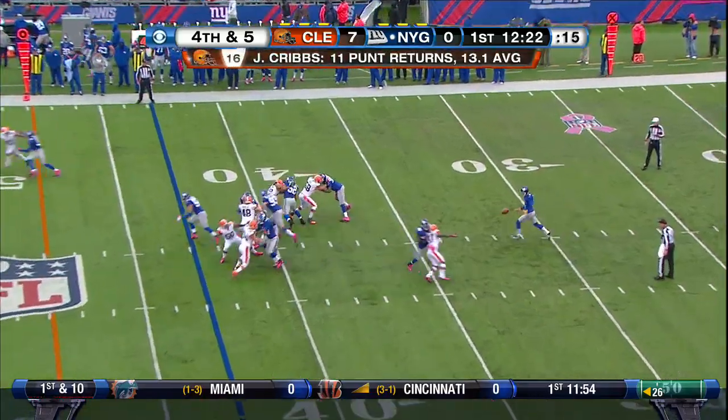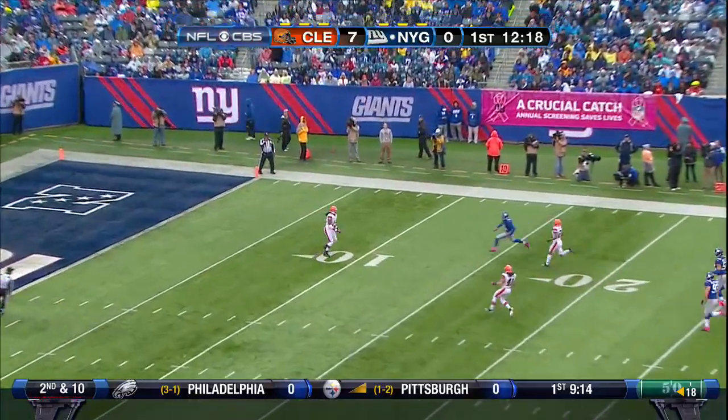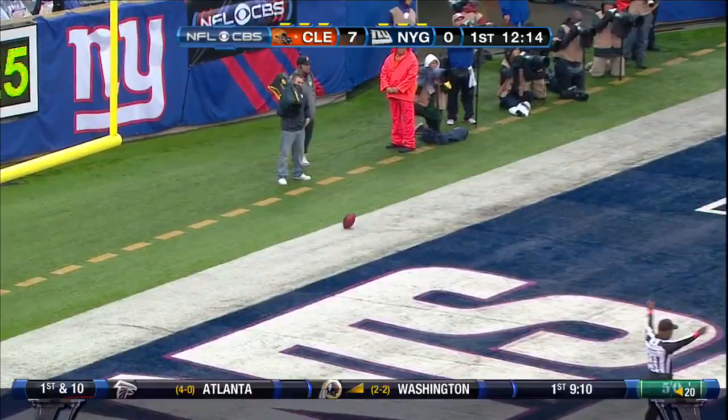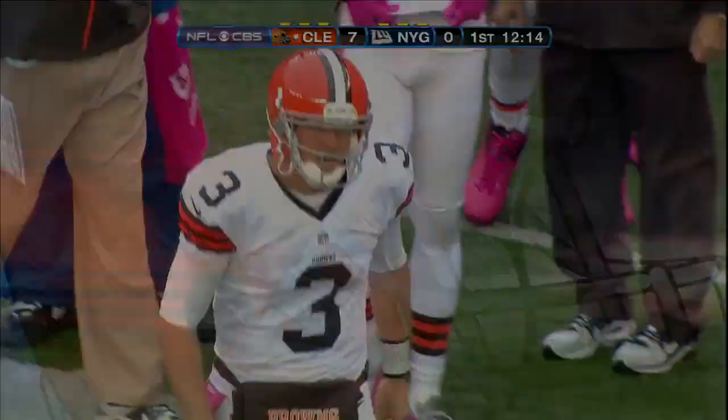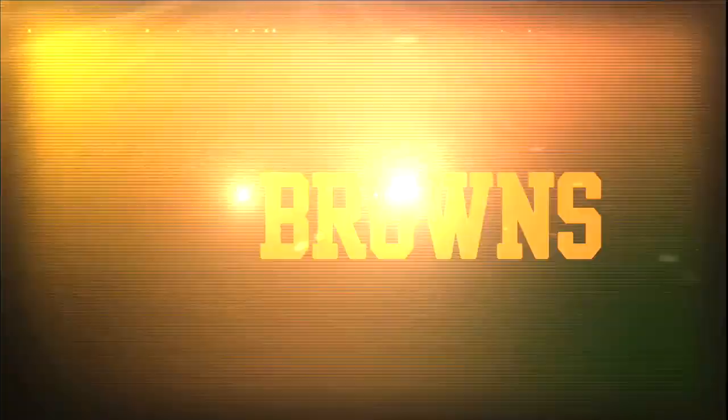Josh Cribbs, deep. And will let this one bounce, and it'll roll into the end zone for the touchback. Brandon Weeden and the Cleveland offense will start from their own 20-yard line when we come back. But right now it's an early 7-0 Cleveland lead.